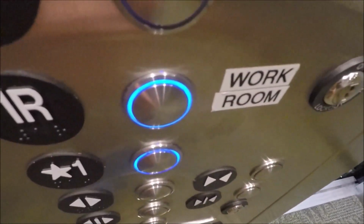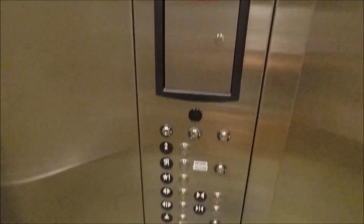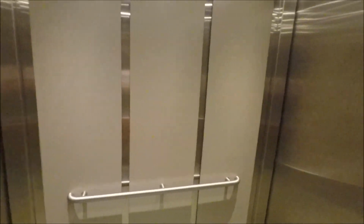This one's got a rear door. 1R is the workroom. Let's start with the cab view. Alright, 1R is going to open on the right. Then 1 is on the left here.